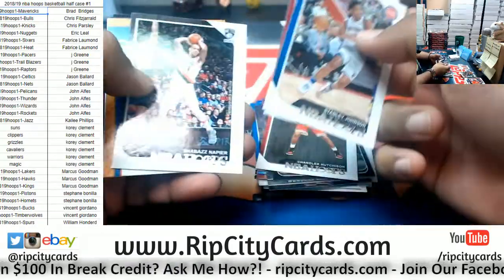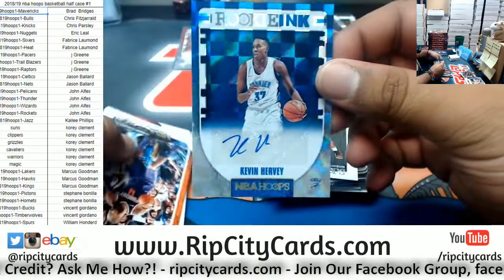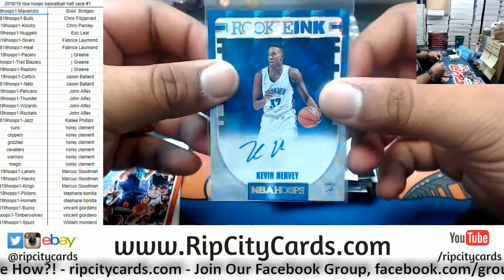Where's the auto? There it is. For the Thunder, Kevin Hervey. The rookie autograph for the Thunder.